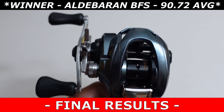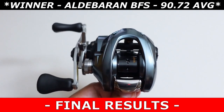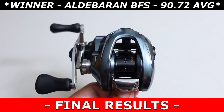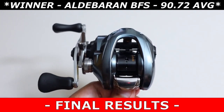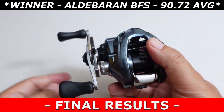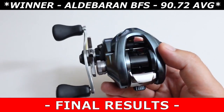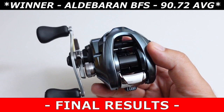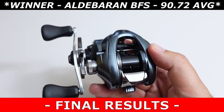So that means the winner of the 2022 Bait Finesse Olympics is going to be the new 2022 Shimano Aldebaran BFS with a 2 lure average of 90.725 feet. So just barely beats out the Conquest. And to be honest, this shouldn't shock anybody considering what Shimano's done to this reel. It improved its lightweight lure casting abilities, but also kept its heavier lure long cast capabilities as well.